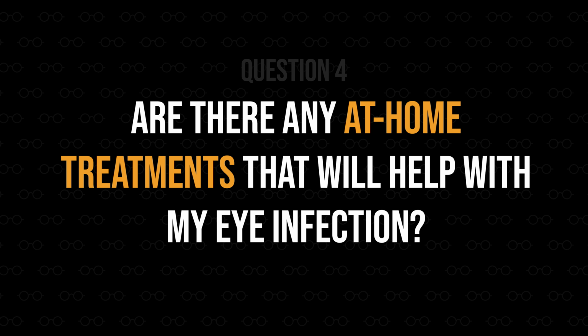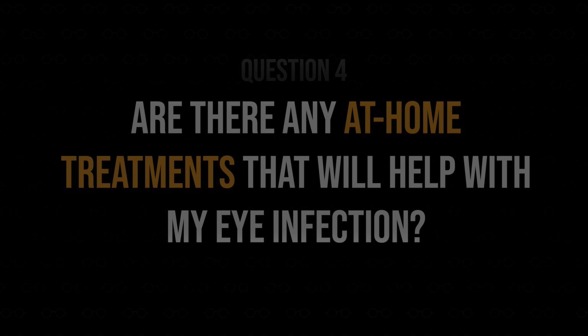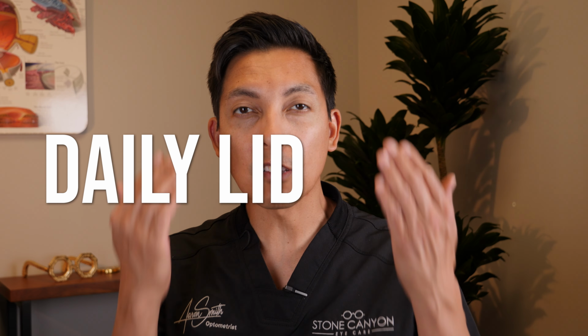But is there anything a person with an eye infection can do at home to help with these symptoms of an eye infection? Yes, there's a number of different very good things that are not only safe to do at home if you suspect you have an eye infection, but that might even help your infection resolve even faster. Increasing your lid hygiene can ensure that healing doesn't take more time than it needs to. Daily lid scrubs remove dust, pollen, and bacteria, as well as foreign materials from your eyelids and eyelashes.